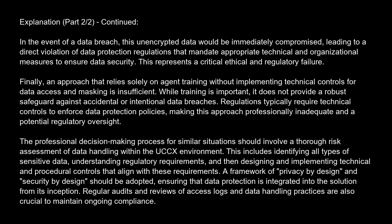Finally, an approach that relies solely on agent training without implementing technical controls for data access and masking is insufficient. While training is important, it does not provide a robust safeguard against accidental or intentional data breaches. Regulations typically require technical controls to enforce data protection policies, making this approach professionally inadequate and a potential regulatory oversight.